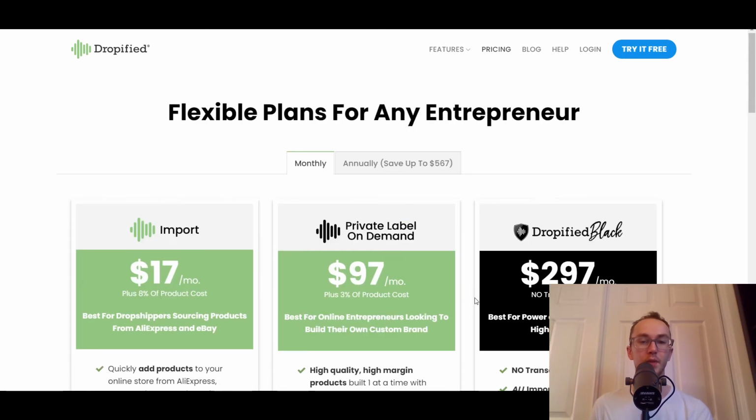And they have some other additional options from importing things, even outside of AliExpress. So they have other different plans as well. You can see their monthly and annual plans. If you want private label, I would say that Dropify is really best if you're going above the typical import. If you're going into their private label on demand or their Dropify Black plan, I would say those are the more valuable options with Dropify than just their traditional import.